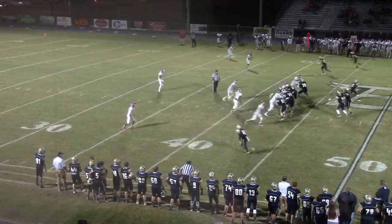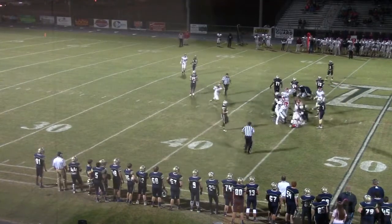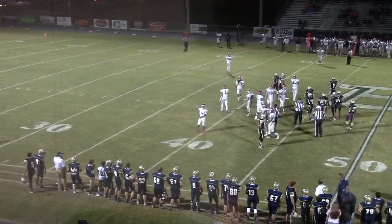Collins gives it to Chesser. He's hit by D.J. Matthews, and he holds on. Then he gets help from other Bulldogs, including Edwards, and they make the tackle at the Bulldog 45.